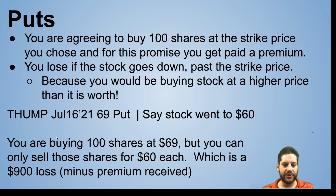An example I have here is Thumper. Say you sold the 69 put and the stock went down to $60. The buyer is going to exercise that contract, and he's going to sell you 100 shares at $69. And you lose here because you can only turn around and sell those shares for $60 each, and that'd be a $900 loss, minus whatever premium you got when you made this promise.